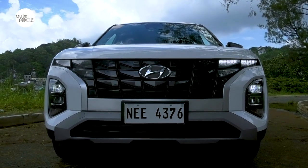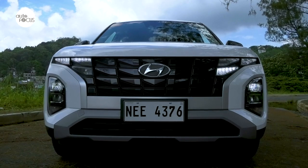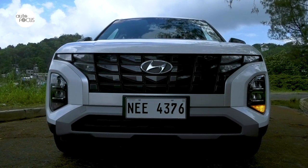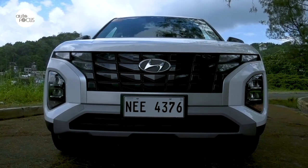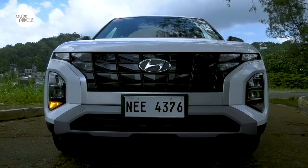The headlamps and turn signals are framed in the lower corners of the Creta fascia. The GLS and GL IVT feature a 4MFR multifaceted reflector LED headlights with auto light control. The signal repeater lights are halogens on all Creta.